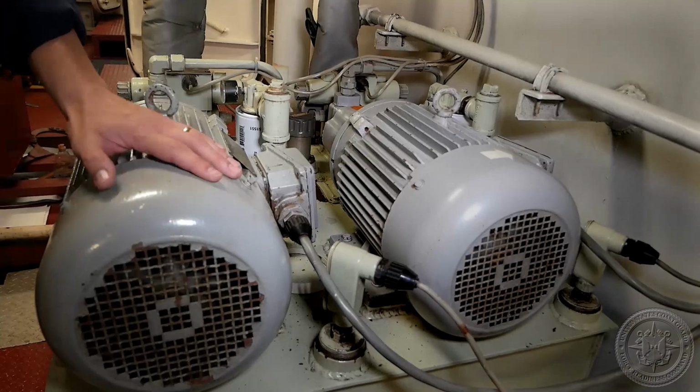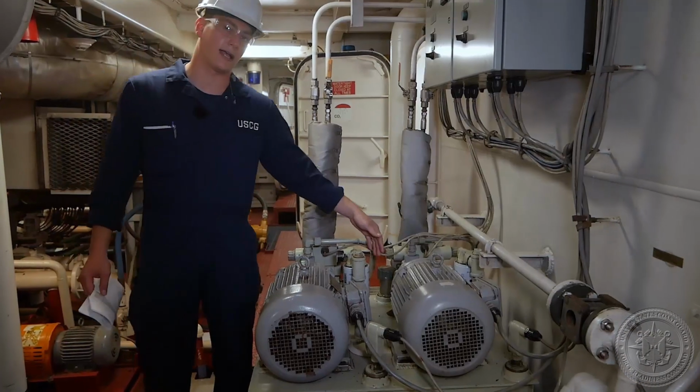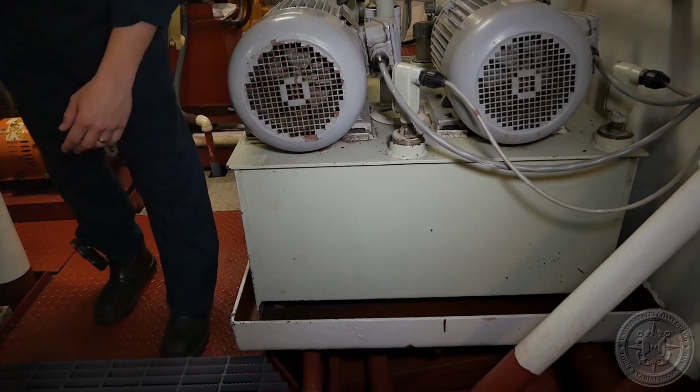where we have two electric motors driving two hydraulic pumps for the steering systems. We have a supply and return line for each. We also have hydraulic oil filters. This is all sitting on top of a hydraulic oil reservoir.